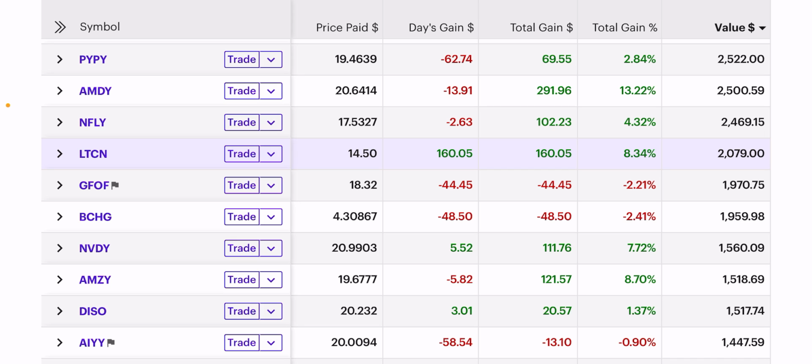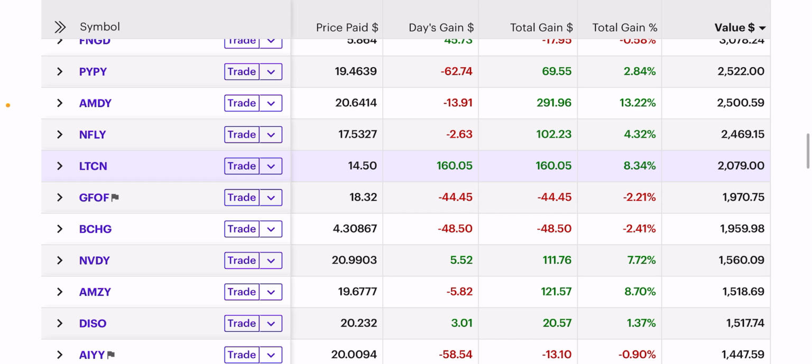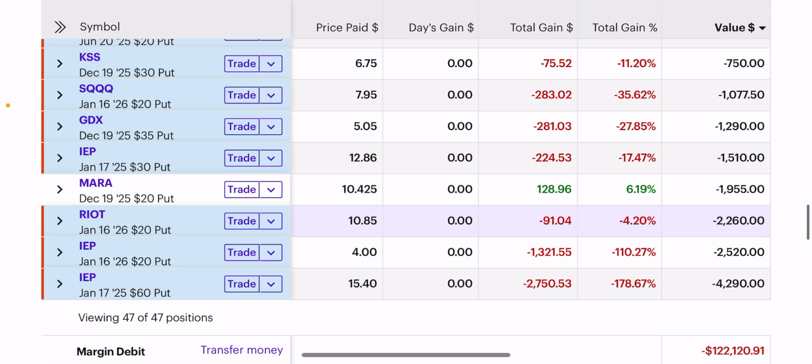Just take into account that Bitcoin should be no more than 3 to 5% of your portfolio. So I have 10K CONY, which is a definite Bitcoin exposure. I have 10K with Mara and Riot. You have to factor in this assignment. So I have 4K for Mara and 4K for Riot. So 8K there between the miners.